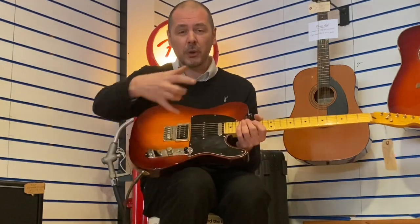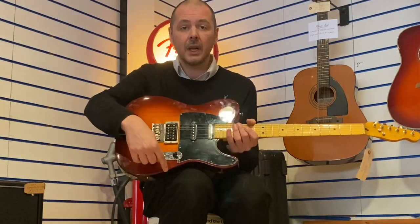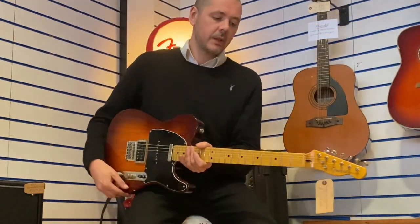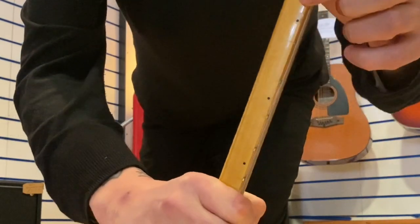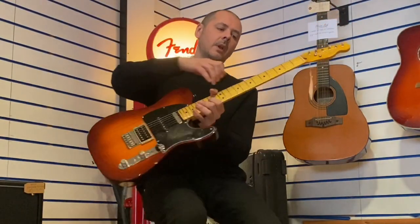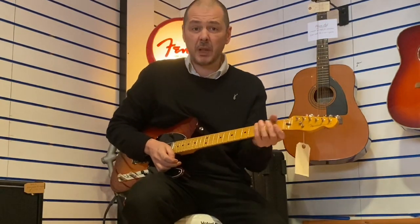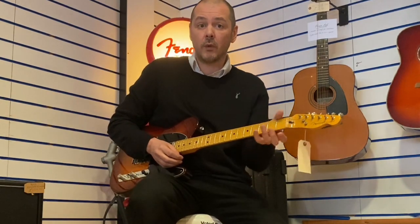So the main one on the front, or the only one that I can see, is here. And it's just a dint there. Okay. There's a slight little dint in the neck there on the third fret. But it doesn't obstruct your playing at all, and it just feels like a fret when you're just running past it over with your thumb.